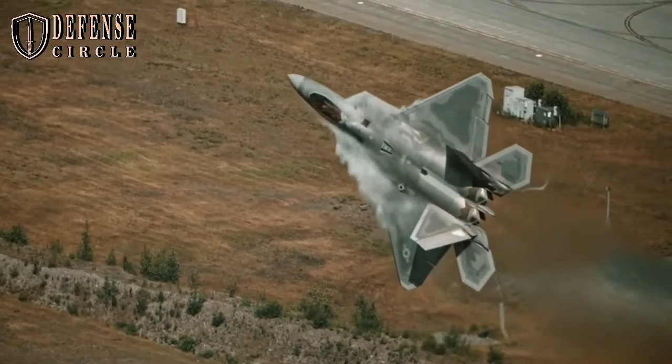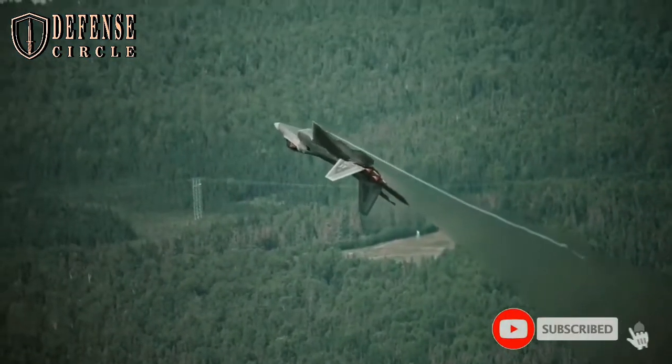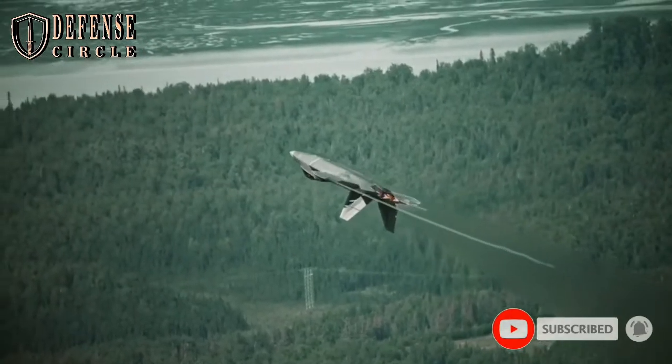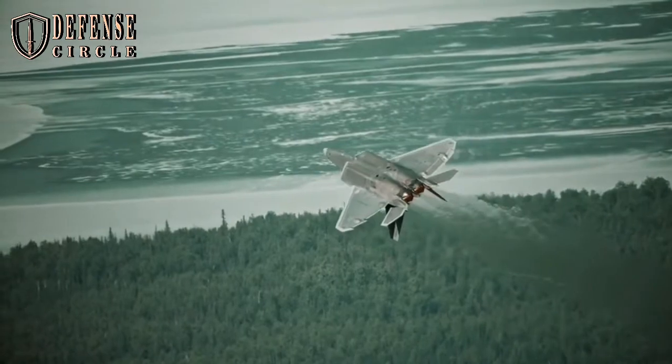The extra service life this upgrade entails will add decades to the F-22 fleet's lifespan. The Air Force believes the Raptor will be in service at least until 2060, or more than 40 years after the last jet rolled off the production line.